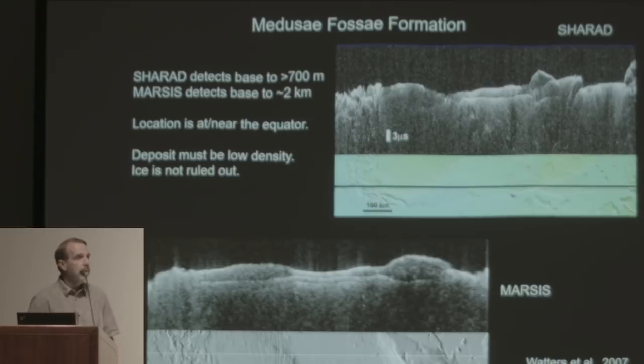One other area, both in MARSIS and SHARAD, where we've seen really interesting deep echoes is something called the Medusae Fossae Formation. This is a large occurrence of a very unique, even for Mars, kind of morphology of material that the radar sees right through. And there's still not a consensus in the community whether the radar is seeing through a low-density rock deposit, or perhaps a mixture of ice and dust, or a very ice-rich deposit.